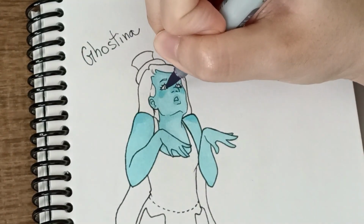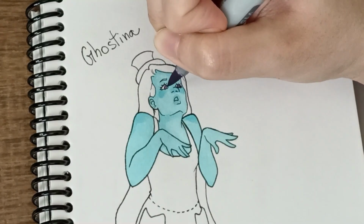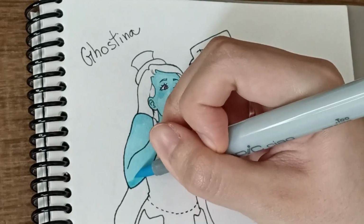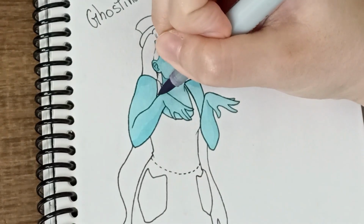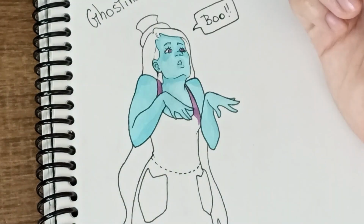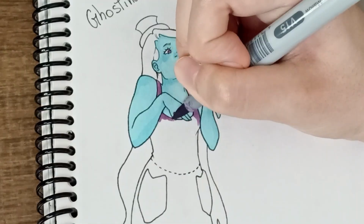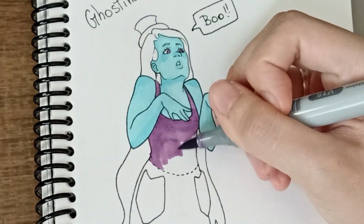And giving her purple eyes because I have to make the eyes my favorite color. And as I said before, I'm gonna make her dress purple as well. You can actually blend from purple to dark blue. I'm gonna try that.